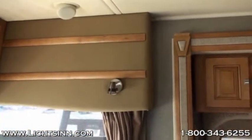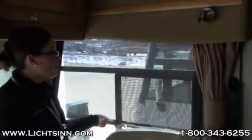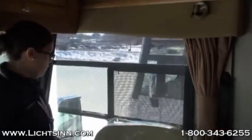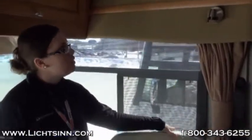Both the passenger as well as the driver's side will also have the pull-down shades for when you're driving down the road. If you need to block out the glare of the sun, you can do that here with this roller solar shade as well. And then of course you have the curtains that will cover this side window and snap into place, so that way you can completely block out the cab area once you're parked in your campground or resort.